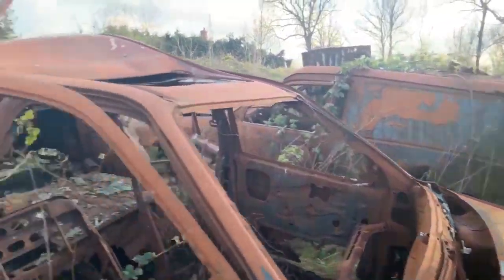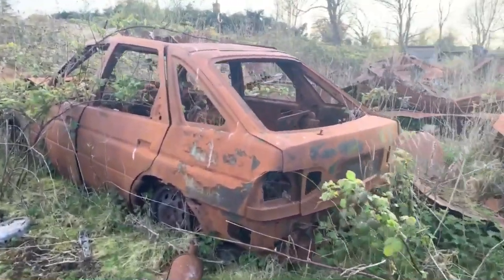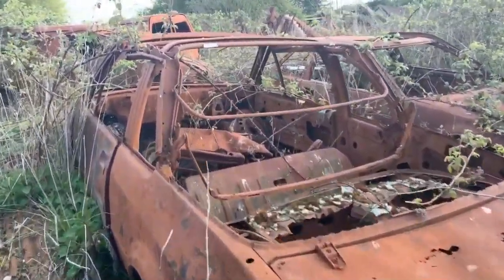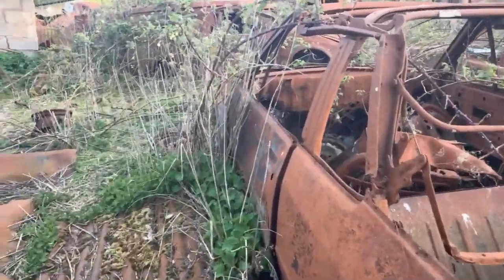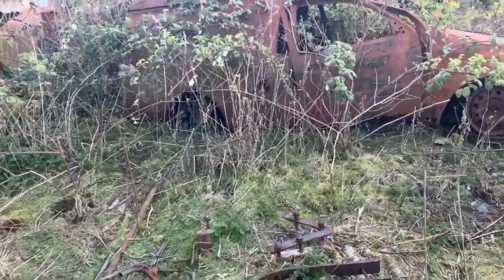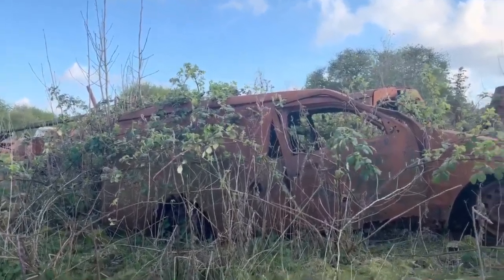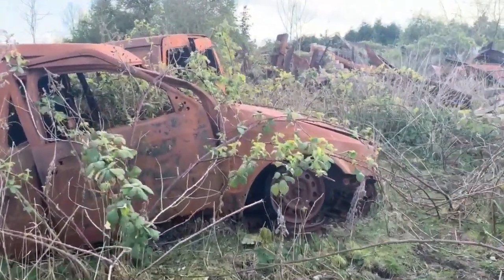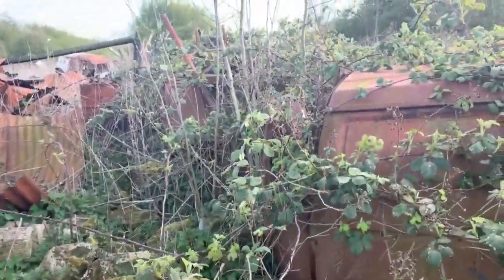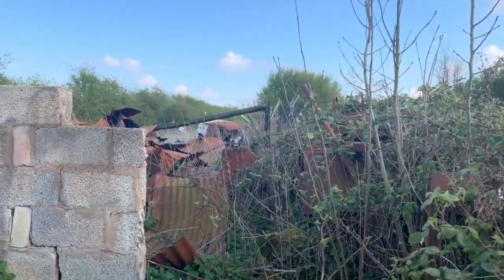Escort van. Another Sierra. XR3 convertible. Escort van. Go right back up there, people.